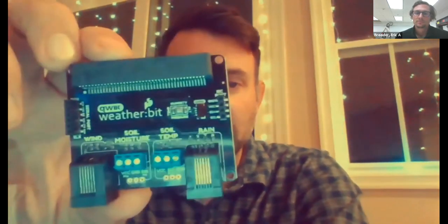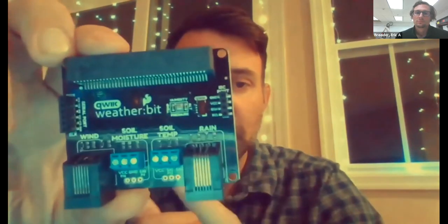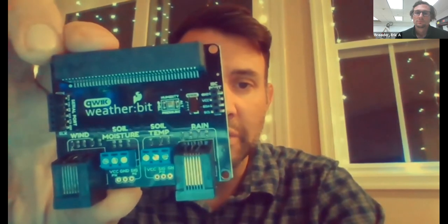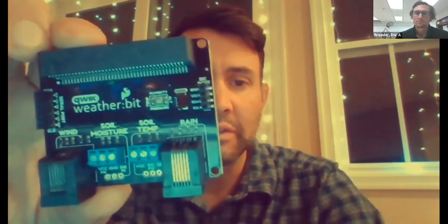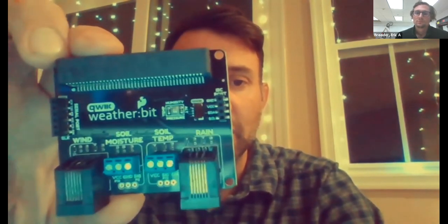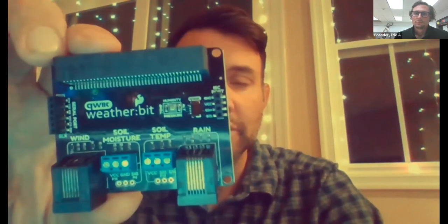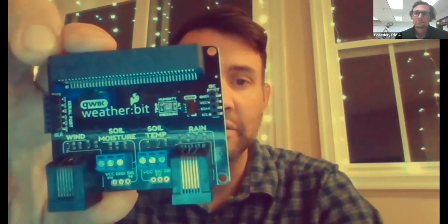So for my weather station, I found what was called a weather bit, which was an extension of the microbit. So this has a lot of cool stuff to it. You can detect wind, how much rain, humidity, temperature, altitude, and barometric pressure. You can even do soil temperature and how much moisture is in your soil if you purchase the probes for it. So this is really cool. I just used it for temperature, humidity, altitude, pressure, and wind. So that's what I'm going to be using.